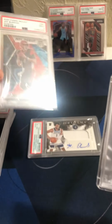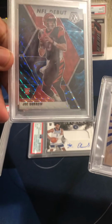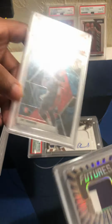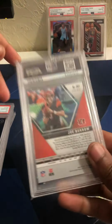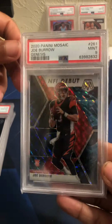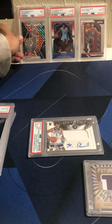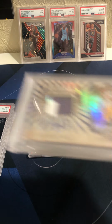We got the Genesis in the background. Rookie, so that one's another card that I just think is low pop. It's not like there's going to be a thousand Genesises out there, man. These are case hits. What's the chance that the case hit's actually a Joe Burrow rookie card? I don't see too many of those just flooding the market.